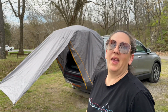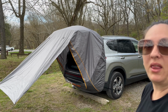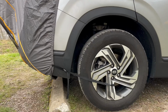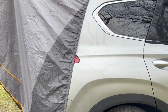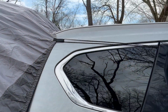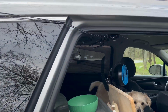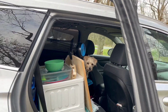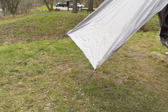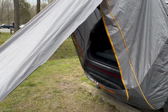This is the HeyTrip tailgating car tent. Took me probably less than 5 or 10 minutes to set up. It secures right down here on your tires. And then you also have the option to secure it through your bars up in here. Hi, Sky. She's like, what's going on? And then you just secure the awning part like you would a normal tent.